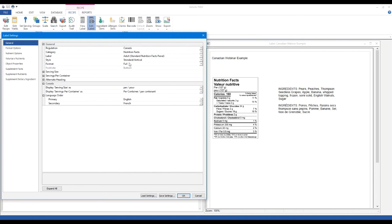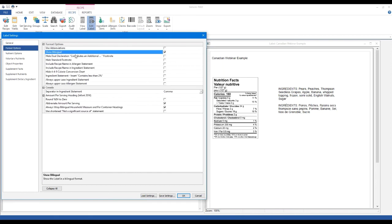If you're wanting to take a look at the other styles of labels you have, under the label option, you have adult, infant, and child options. For style, we have the standard, tabular, and linear, just like the old regulations. We have them for the new as well. And for the format, you can do a full or simplified label. And of course, just like always, you're always going to need bilingual options, so you have to check that in the format options. Generally, for any existing recipe, you'll have that checked off, or you can set it as the default in your settings.